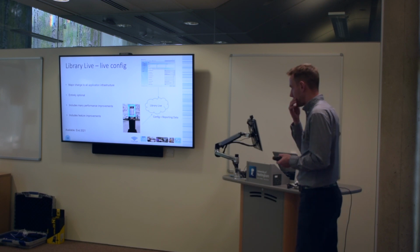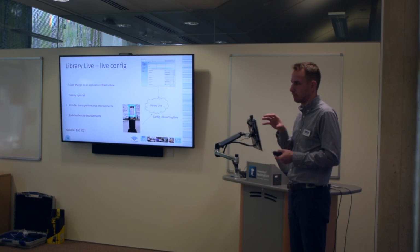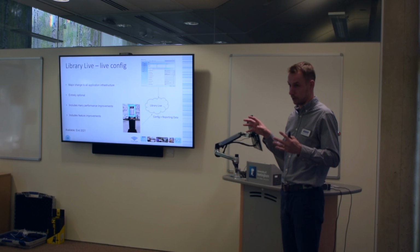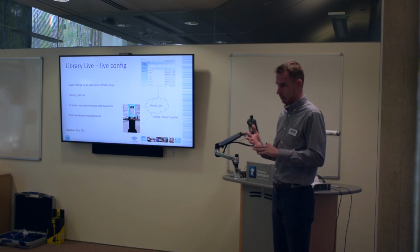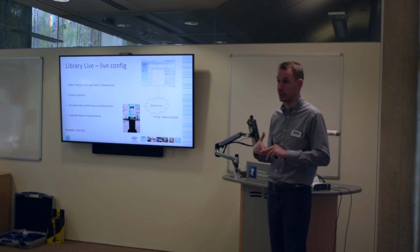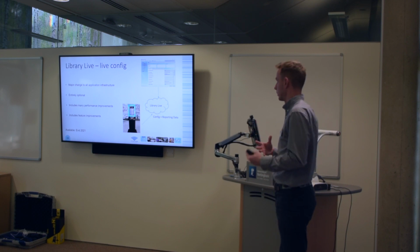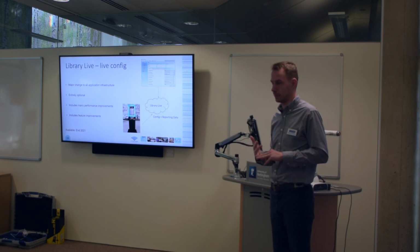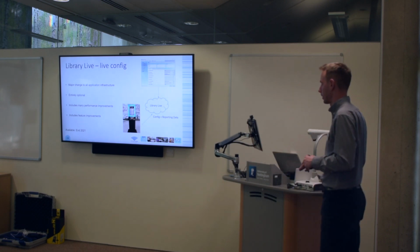Essentially, we've built on the Library Live platform, which has been around for a little while. It's a live snapshot of the statistics of what's going on at your self-service kiosk, so things like how many issues and returns have taken place, whether any security alarms have been triggered, and which item it was that triggered those alarms. We've been able to further build on that platform to give access to historical reports and configuration elements via a web browser.